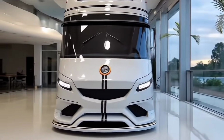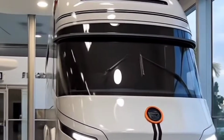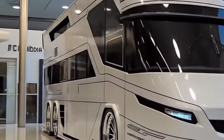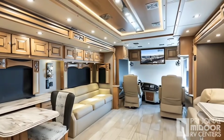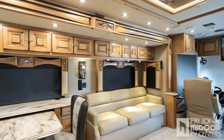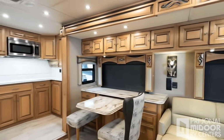Every inch of this motorhome carries the same design philosophy that made the Huayra and Zonda legendary. The body is sculpted with aerodynamic curves, sharp detailing, and that signature Pagani carbon titanium material. Yes, Pagani has used lightweight carbon fiber construction even in a motorhome, reducing the weight significantly and giving it a futuristic profile that seems to glide even while standing still.